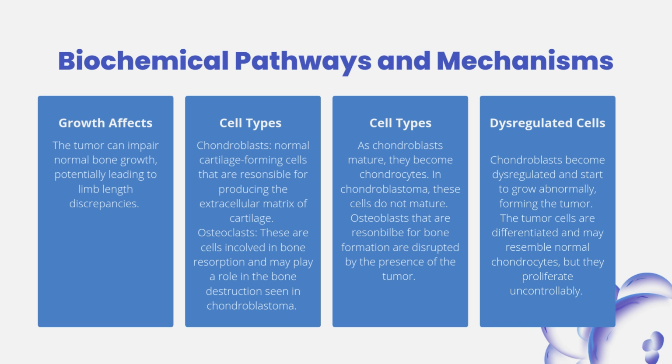The development of chondroblastoma is characterized by the dysregulation and proliferation of chondroblasts, which leads to the formation of a tumor composed of defective cartilage matrix. The overgrowth disrupts the normal architecture of the bone. These tumors can often result in bone destruction, swelling, pain, and lameness, with clinical signs arising as the tumor disrupts the growth plate.